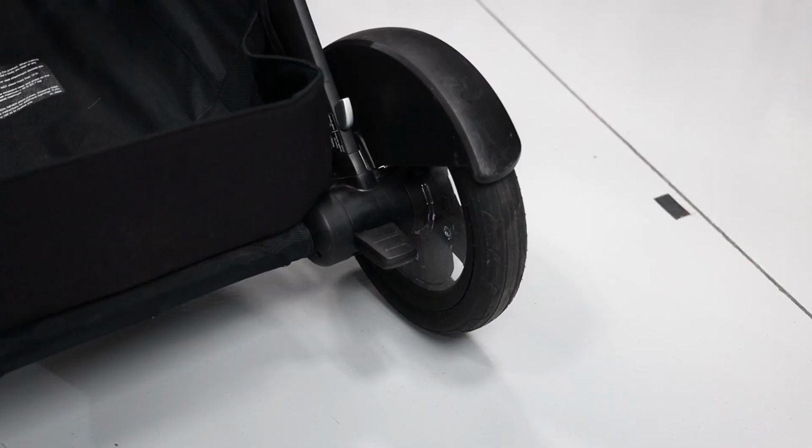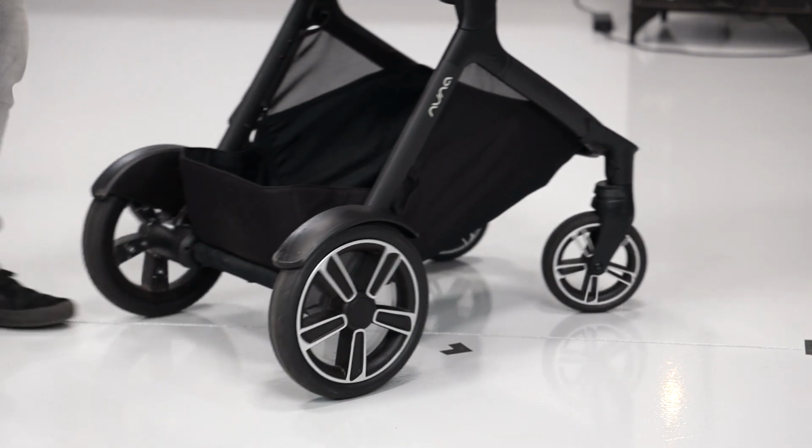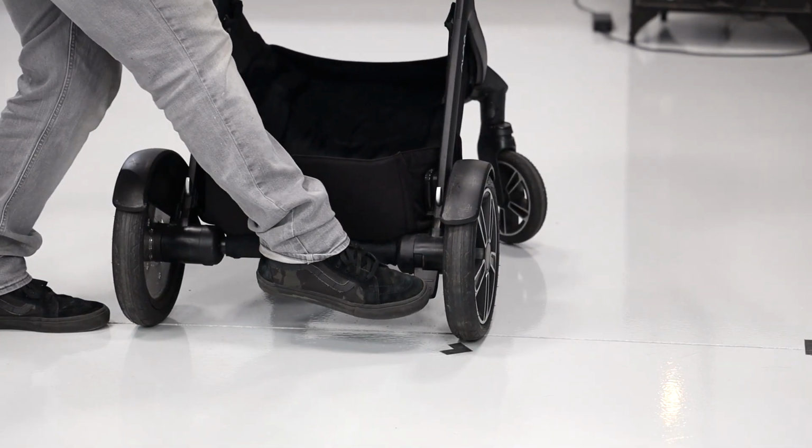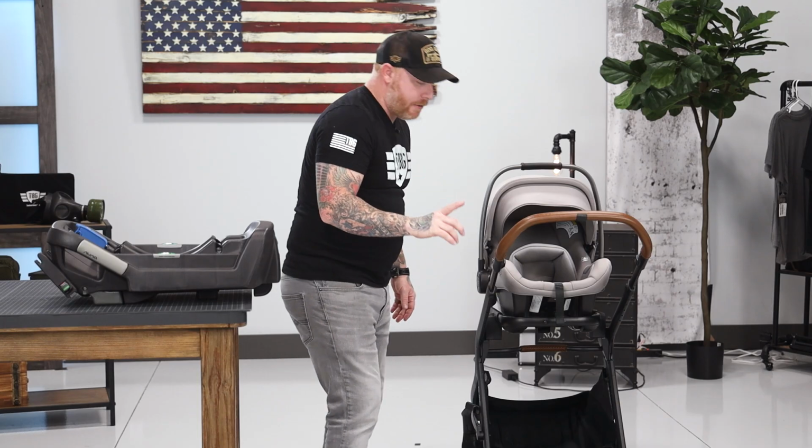Then back here while we're talking about it is the foot brake. You just lift it up to move it. Simple one touch, push it down to lock it. It locks in place.